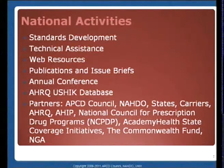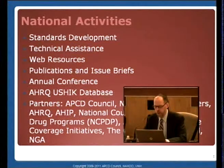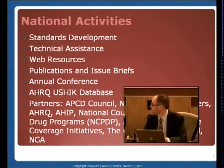We go out to states. We help states work on legislation, provide advice as to what other states are doing, and connect states with other states. That's a large part of our role. We don't have all the answers, but most of the states that have been through this do, so we can connect them. As I mentioned before, publications, issue briefs, there's an annual conference, and a wide variety of partners.